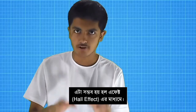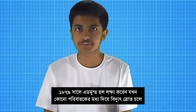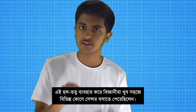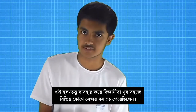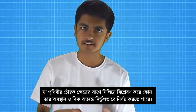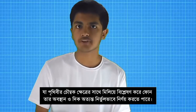This is possible by the Hall effect. In 1879, Edwin Hall identified the voltage difference across an electrical conductor when an electric current flows in the conductor and a magnetic field is applied perpendicular to the current. By using Hall's theory, it was easy for scientists to put sensors at different angles. Thus, by the use of multiple sensors at different orientations, one can compare their own magnetic field with the Earth's magnetic field. By analyzing Earth's magnetic field, the sensors allow a phone to determine its position and direction very accurately.